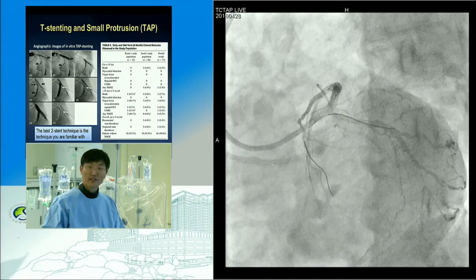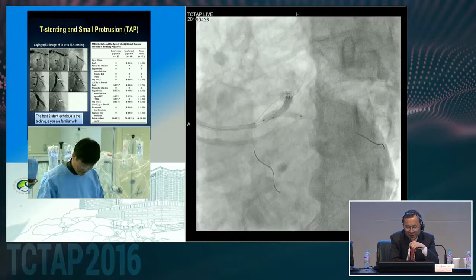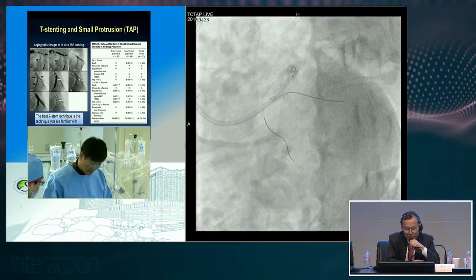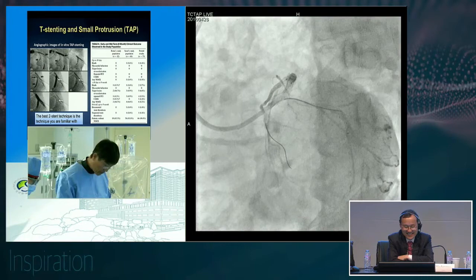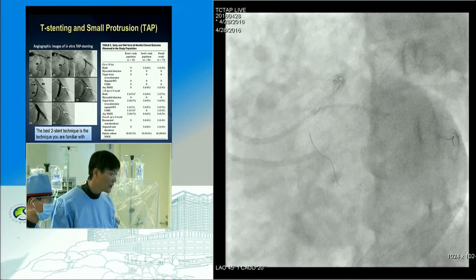Okay, so Dr. Gwon, you almost spent the 45 minutes. Can you please summarize what you're going to do from now on? Do I have 3 minutes? I was allowed to give you only 2 minutes. 2 minutes is enough. Because the positioning of the circumflex stenting is the key point of this TAP technique. Many times I have seen that operators protrude the stent too much into the circumflex.